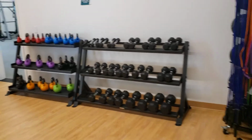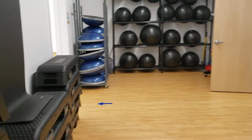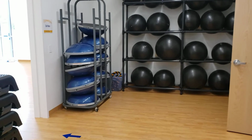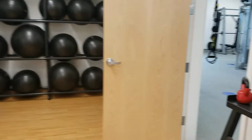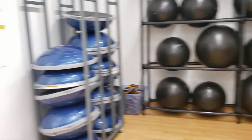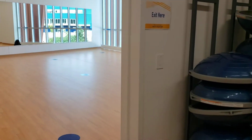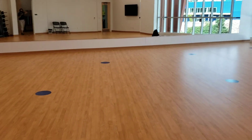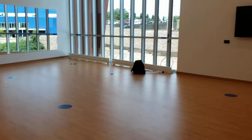And then you can see the storage room is very spacious and currently well organized because a lot of our fitness classes haven't started. There is a door here that leads to the Group X. So this equipment can be shared between the fitness and the Group X space. And then we walk back out into the Group X studio.